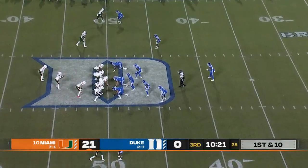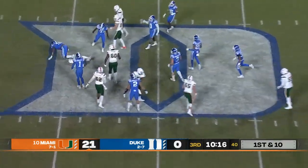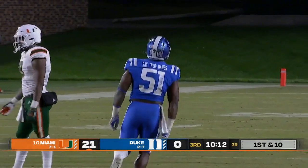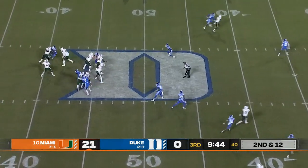So David Cutcliffe, you got a drive going there. Listen, it's fine. You have a sack because you get beat up front, but to have that be a turnover because you're not secure with the ball in the pocket. See him wearing it right now after another turnover.